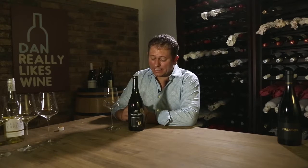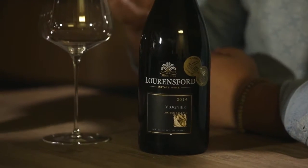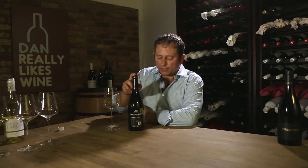And Lourensford join the auction with an item that includes a few nights at Christo Visa's spot in the Kalahari, which I believe is magnificent. There's the chance to go and visit Lourensford, and there's the chance to come away with some Lourensford wine. And I think, although they make some great wine across the board, this might not be a bad selection.